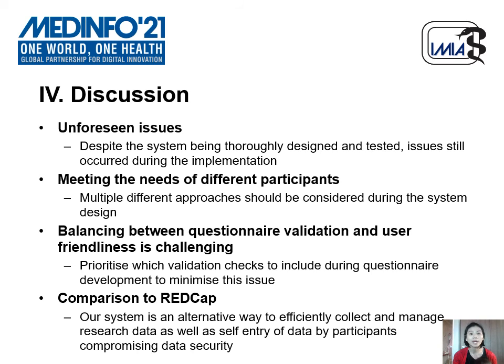Comparison to REDCap is the last point to discuss. Our system is an alternative way to address the issue and efficiently collect and manage research data. In addition, our system provides functionality for self-entry of data by participants without compromising data security, capabilities for which are limited in REDCap.